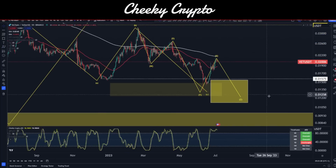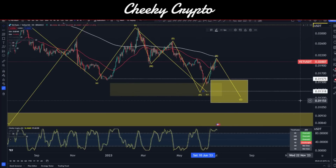So you can see how this 1.575 really does stand out as an interesting area of support, maybe just wicking down slightly lower into our Z wave structure, and then we could reverse from there. So no guarantees of a new low, but something that is still technically possible that it happens. So our existing low coming in at 1.318.